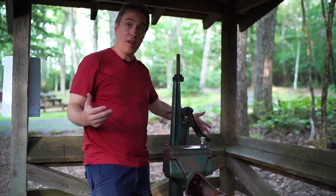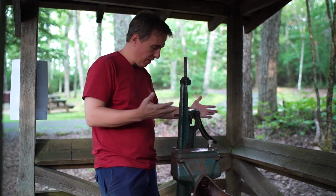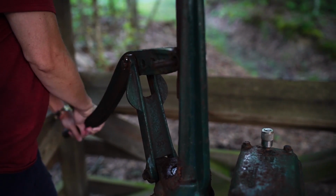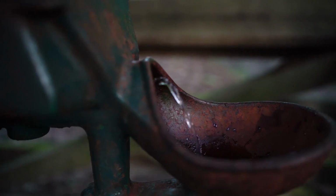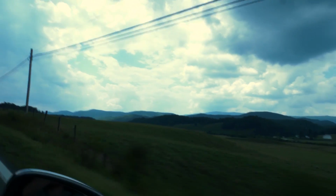A lot of the parks, including the Greenbrier River Trail, have these neat, old-fashioned water pumps. After that long walk through the park, it's time to get some water. One thing to note, it has a little bit of a sulfur smell to it because this is the White Sulphur Springs area. So it'll just have a little bit of an odor. It's okay though.